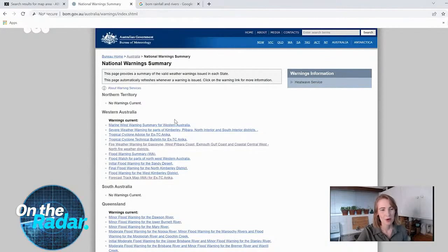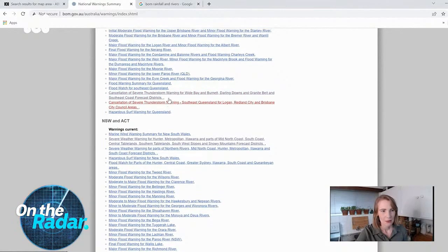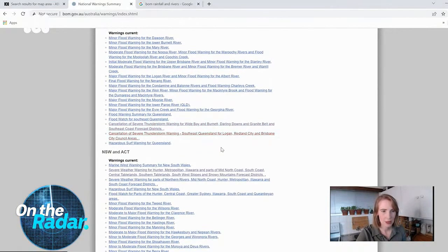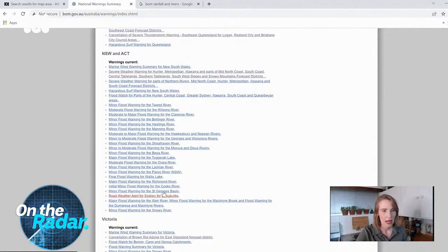Now, as you can see at the moment, there are a lot of warnings in place. Luckily, we can see here that there's been a cancellation of the severe thunderstorm warnings over southeast Queensland at the moment for a few of those there, which is good news for the people in the Wide Bay, Burnett, Darling Downs, etc. And for Brisbane, so hopefully they can get a bit of a break from those storms today. There's also a lot of flood warnings going on for New South Wales.